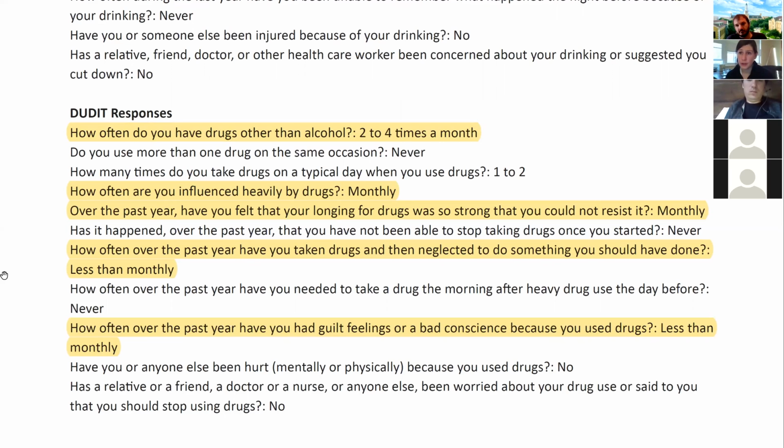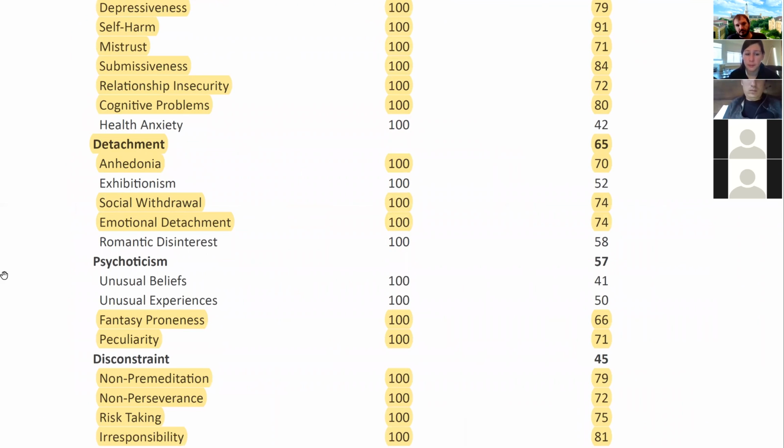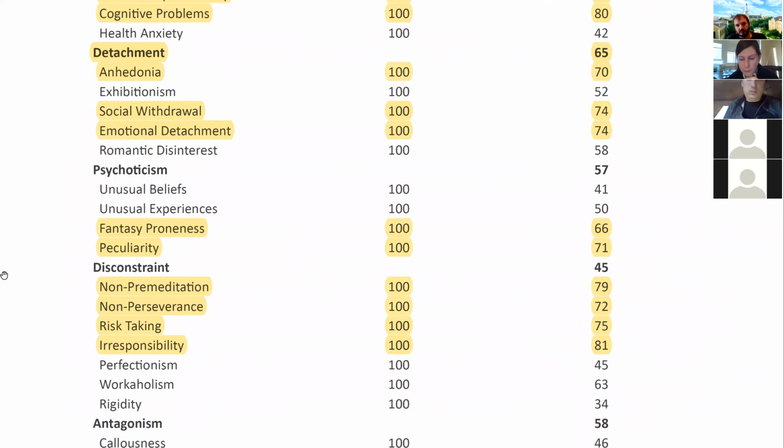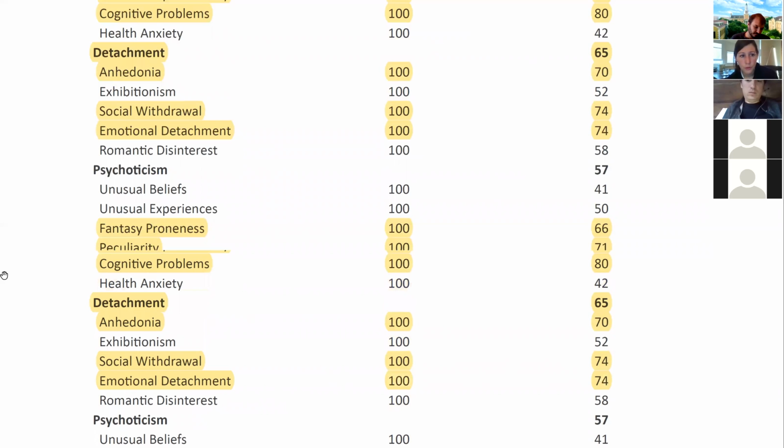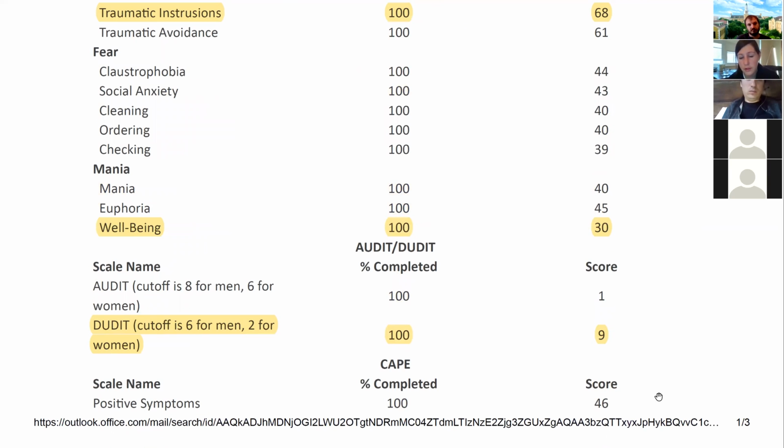But in her case, I would say this pattern of occasionally using heavily is consistent with what we saw in the CAT-PD, of her problems with disconstraint. So less of a compulsive user and maybe more of an opportunistic user, or somebody who's easily convinced to use more, or when she starts using, uses more. So consistent with those problems with disconstraint there. Okay, so again, she had some peculiarity, but just to go through the remaining scales, she doesn't have an elevation on positive symptoms, so I'm not particularly concerned about a psychotic disorder for this individual.